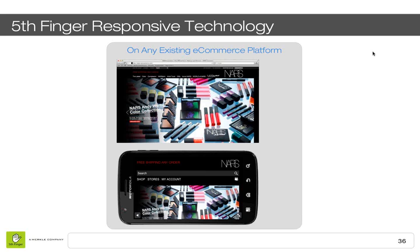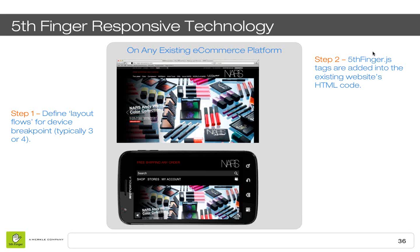And just to wrap up the technology very quickly for the nerdy folks among us, including myself, the way that our technology works is that we firstly define layout flows for the different devices, and actually looking at how your current site is laid out, and we'll break it into pieces and work out how would it flow into the different layouts. That's step one. That's a human step. Step two is a technology step where we add the fifthfinger.js library into your website, which is like adding an analytics tag to your site. Pretty simple, one line of code.